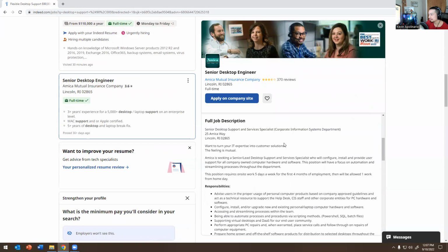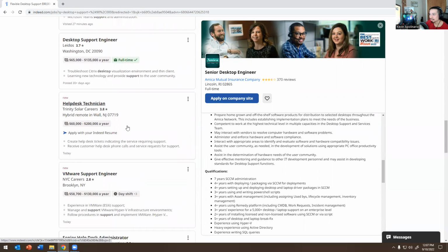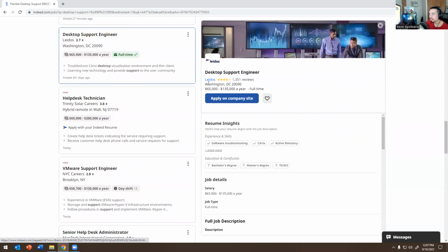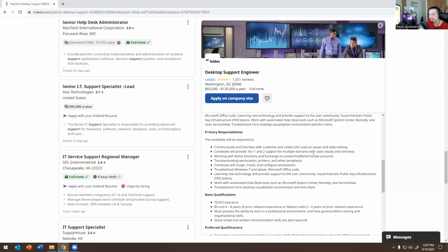There's another job right here, desktop support. Go to this job. This is New York, where I live, Washington, D.C. Look, the range is crazy. Look at this, 65K to 135K in desktop support. So people that tell you that there's no money in this, they're lying to you. This is why I make the videos I make, because there's money in this. It's not because I don't want you to make money. I want you to make money, but you need to learn the skills.